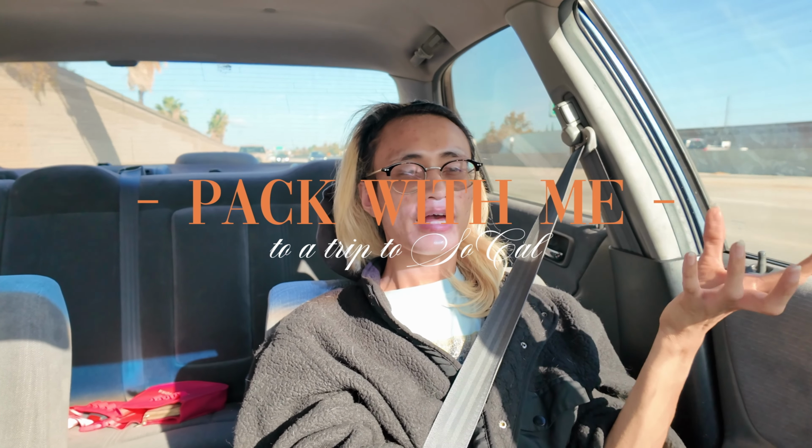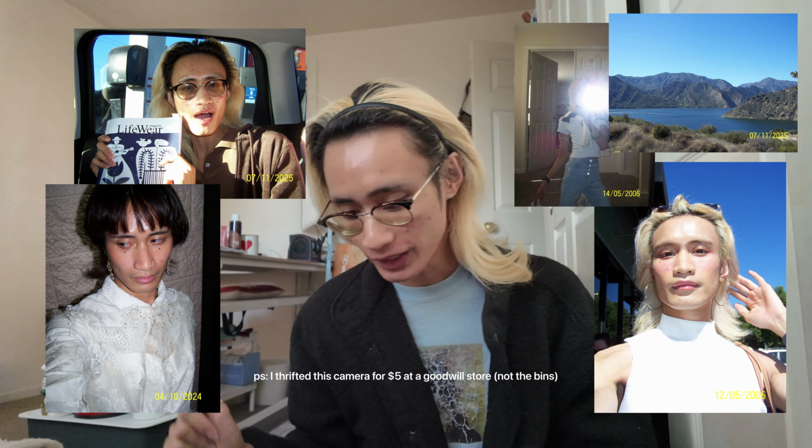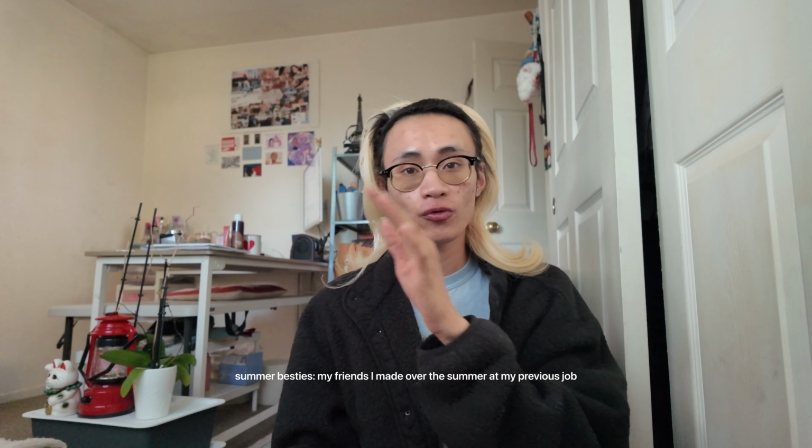Right now, I'm trying to find the charger for my Digicam. If you don't know how my Digicam photos look, these are a good sample spread of how they will look. Context, I'm gonna be hanging out with my summer besties, and we're gonna be going to Universal Studios this weekend. Just hang out in SoCal.